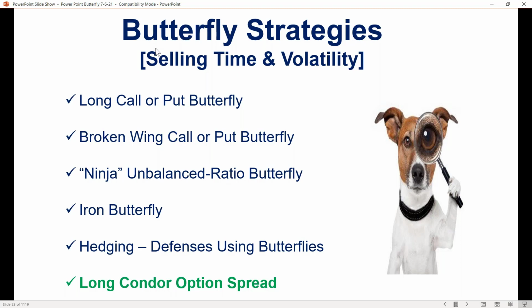Now, when we look at the butterfly, I call it the butterfly family because there are a number of variations of the butterfly. One of the common denominators between these is that they're all a strategy where you're taking advantage of selling time and volatility as well. We could do a call or put butterfly. We could do what we call a broken wing call or put butterfly, sometimes referred to as a skip strike butterfly. We could do what I call the ninja or unbalanced ratio butterfly, the iron butterfly, and then there's a whole category for hedging using butterflies.